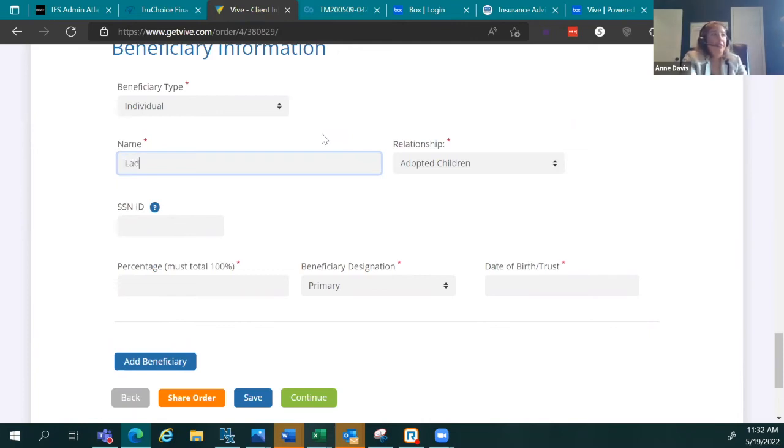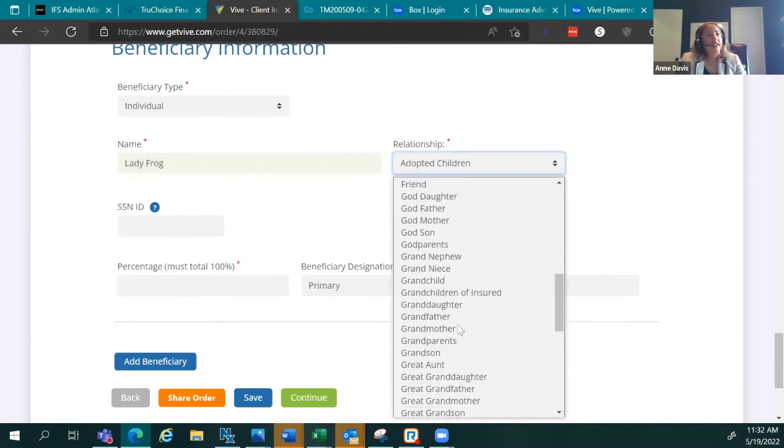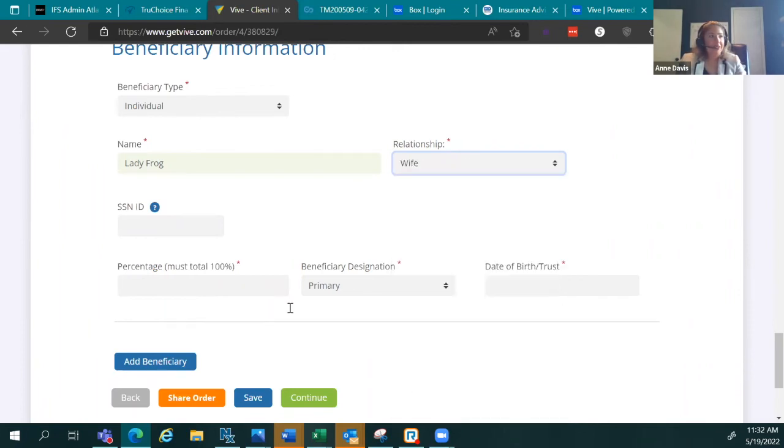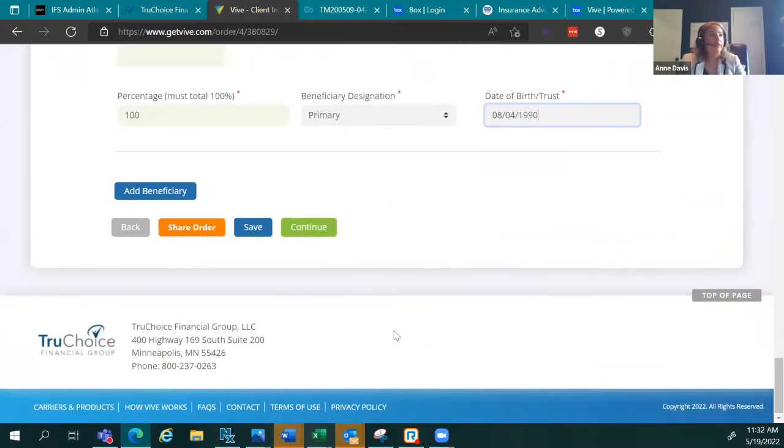So we're going to do Lady Frog as the beneficiary. And then it has a whole slew of relations here. We're going to click wife. SSN is not required. It is required once you finally get to the other end when you're going for placement. So if you know it or you can find it out, I'd go ahead and put it there, even though it's not going to hold up the application. Do 100% for this. Primary, date of birth. Ooh, that'd be young. All right, click continue.